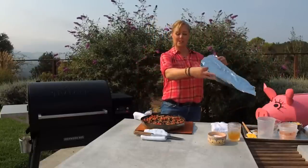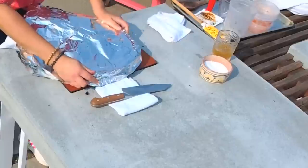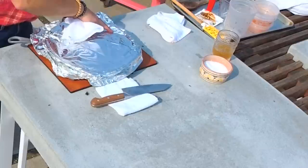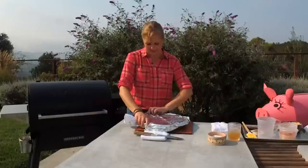Okay, so I have two sheets of foil. Obviously, you want to be careful because the pan's hot. But you want to wrap it up really tightly so the steam can't escape. And then we're going to cook it for about 25 to 30 minutes like this.